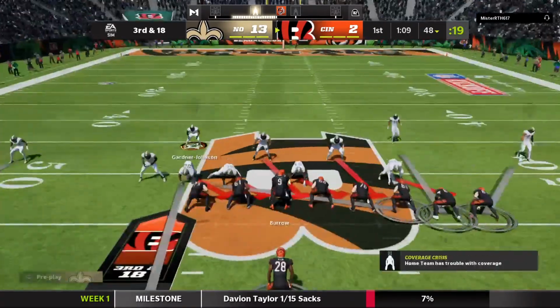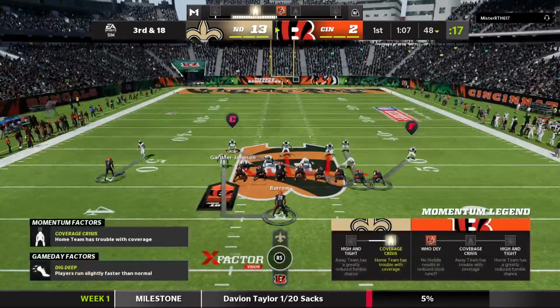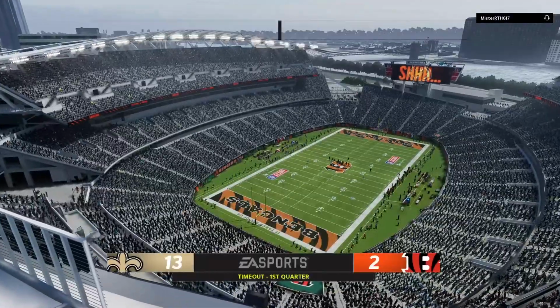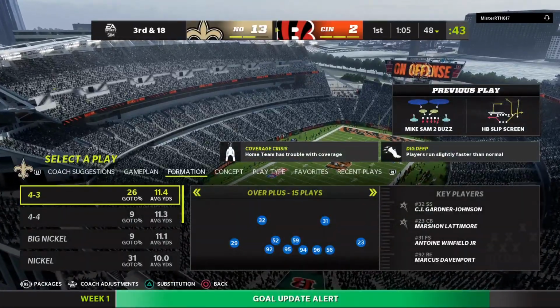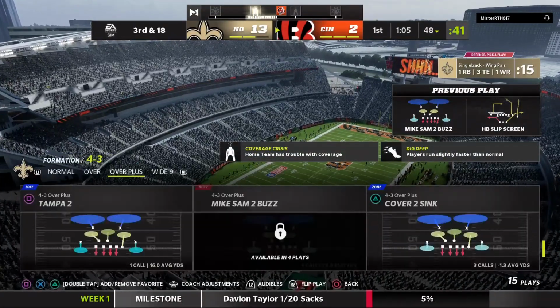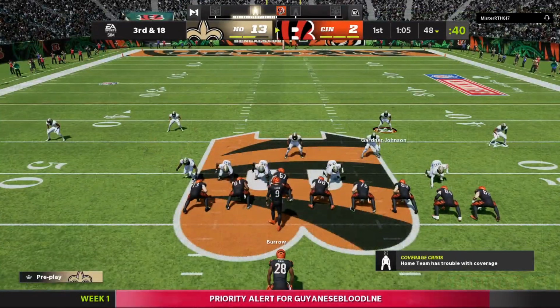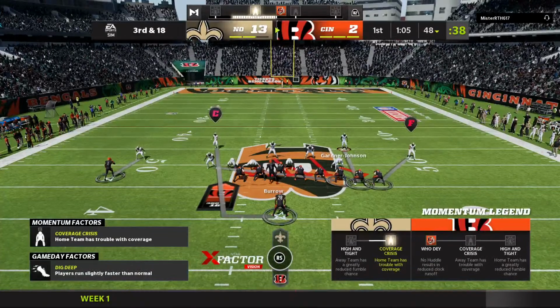Check 59. Mike is 59. Check Mike. And now the Saints are going to take a timeout on defense. They'll have 2 remaining as we step aside here in this first quarter. Here we go.